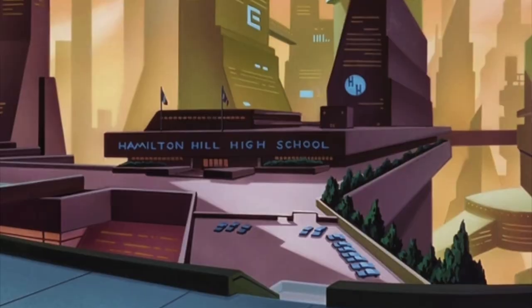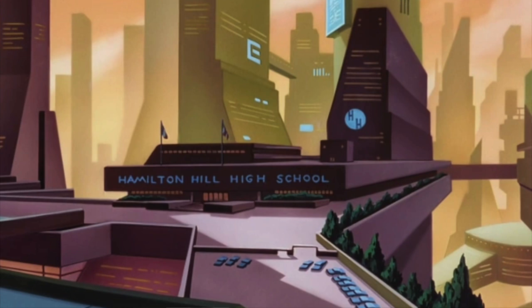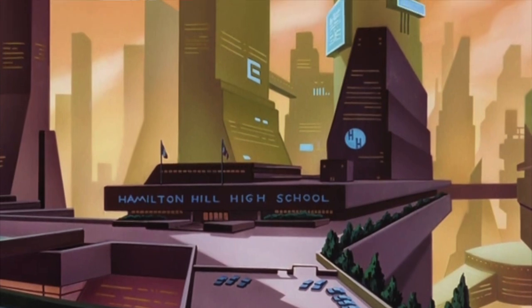I don't think I have it here, but I did a color rendering of the high school, and it looks like a crazy mall with different levels, and you can really see the depth and height of everything. And that was the first finished background where they went, oh yeah, that's what this show should look like.